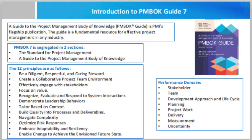Today we shall discuss a topic: the introduction to PMBOK Guide 7. Friend, today's topic is very interesting, especially if you have an interest in project management or you are planning to give the PMP exam in the near future. So this is a very interesting and important topic for you.